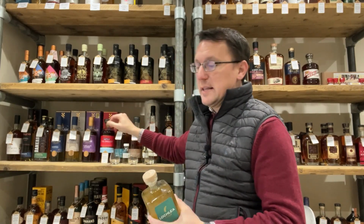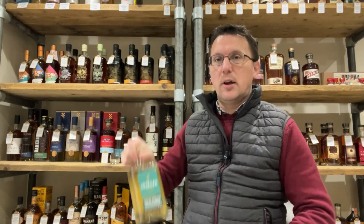So before we go into that and I tell you what this tastes like and how it compares to the previous two, let me give you some background information about the Lochlea Distillery, the Lochlea Farm, the history behind it, and also the makeup of these releases.